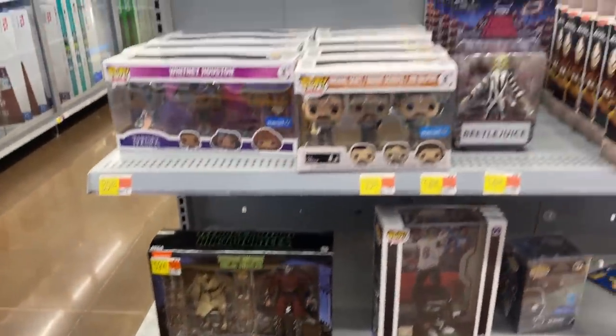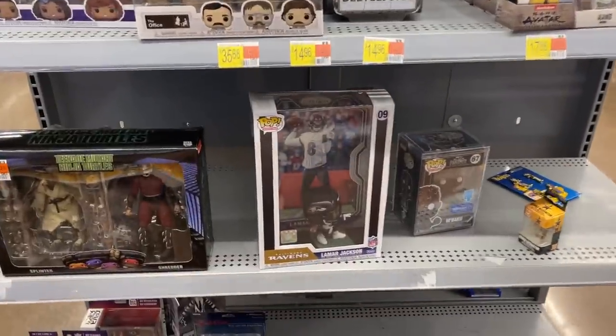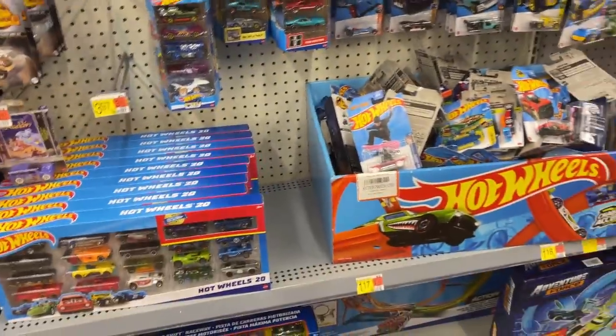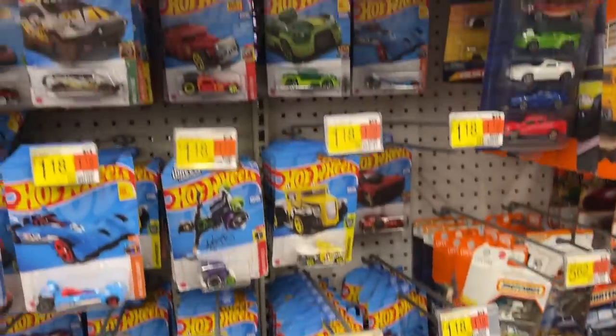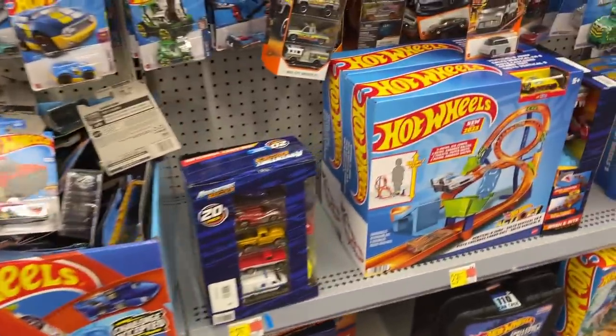Got all kinds of Best Action Avatar. This does look like it might be some clearance going on. Low prices, so maybe get a clearance deal. Well, let's see. I saw a Hot Wheels guy looking through, finding some cars. Got quite a bit here in the dump station. All kinds of Hot Wheels.